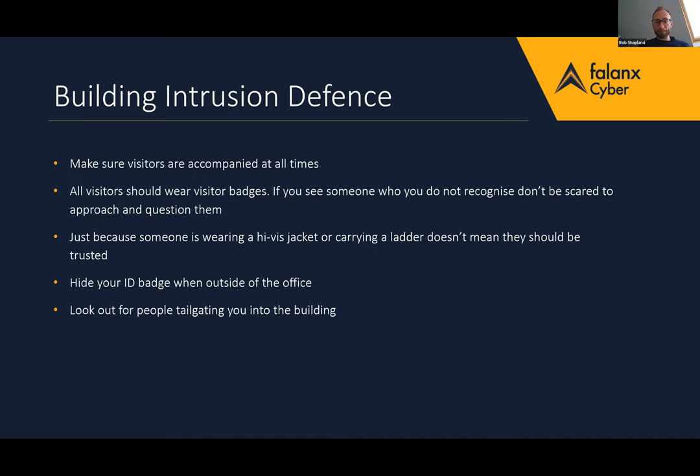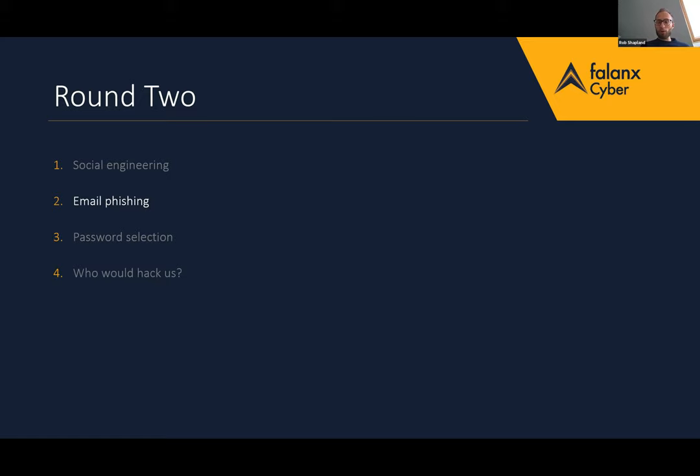Okay, so the talk about social media neatly links me into a bit more detail about phishing attacks. So I talked to you about spear phishing attacks that use information taken from social media. This is the most effective type.